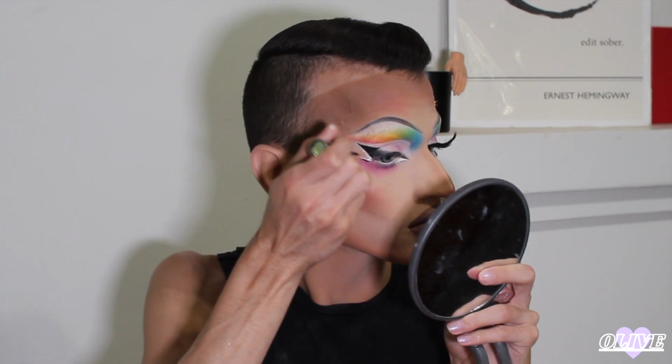Okay, and in between those two lines, I am going to line it with some glitter. Sorry about that. My camera cut out a little bit, but while you were gone, I just applied the lash. So we're almost done with this look.